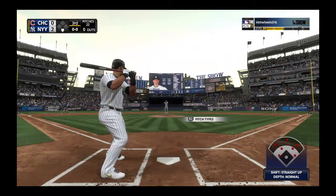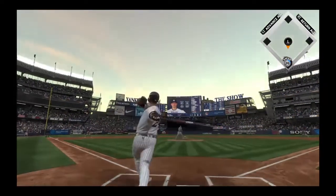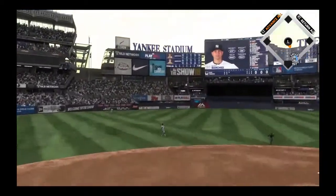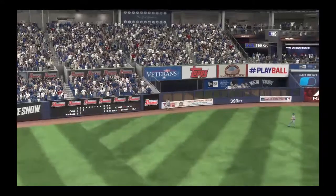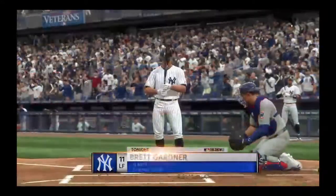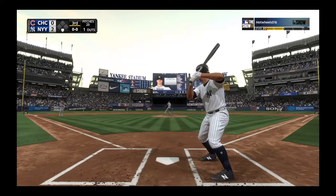Digging in, Gary Sanchez. His matchup numbers with Hendricks: just a couple of matchups, no hits in 2 at-bats. Schwarber ranging back to the track. On the warning track, he makes the catch. So 1 gone in the inning now, and that'll bring in Brett Gardner.